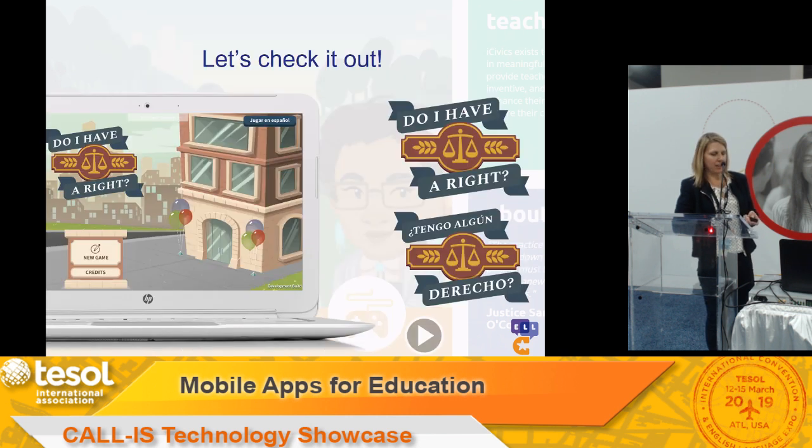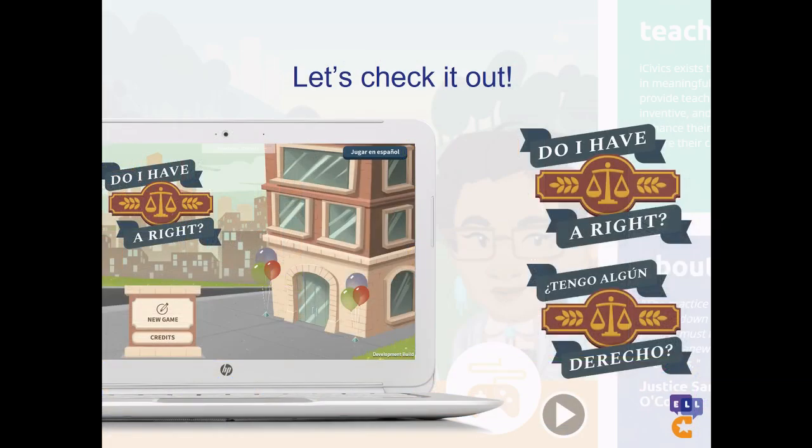So I have a trailer, which I'm hoping, since I have that extra 2 minutes, that I can play, just so that you can see the game in action. Just like movie trailers, we have video game trailers, and you can find those. If you go to YouTube to iCivics, you can see a lot of our games. So I'm going to show you.